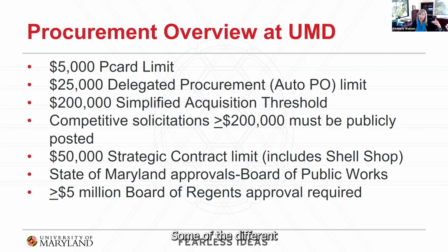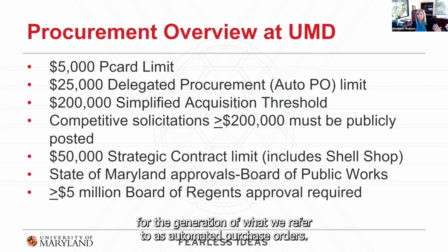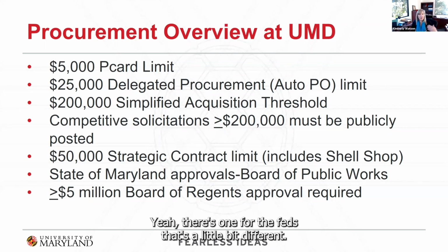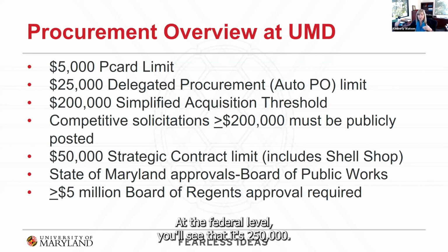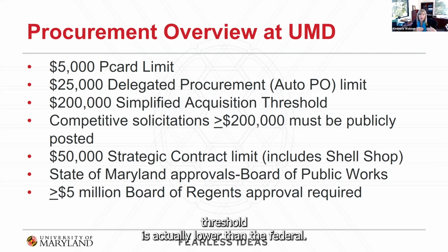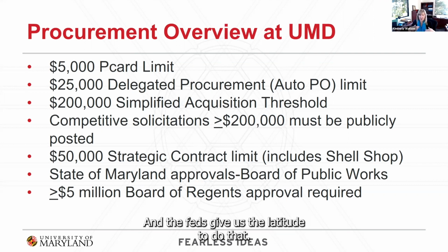Some of the different thresholds that we have are our $5,000 P card limit, our $25,000 delegated procurement limit for the generation of what we refer to as automated purchase orders, and the $200,000 simplified acquisition threshold. There's one for the feds that's a little bit different. At the federal level, you'll see that it's $250,000, but for us at the University of Maryland, our simplified acquisition threshold is actually lower than the federal. So that's what we adhere to, and the feds give us the latitude to do that.